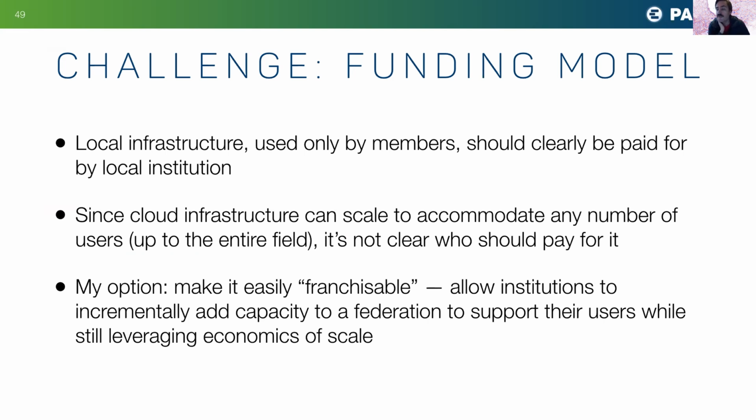You have a mandate to provide infrastructure for your institution and the people who work there, and there's a clear funding model for that. But since cloud infrastructure can scale to accommodate anyone, there's no natural boundary to what a cloud computing resource can support. We could scale up our clusters to support thousands of users, the entire field. So who's supposed to pay at that point?